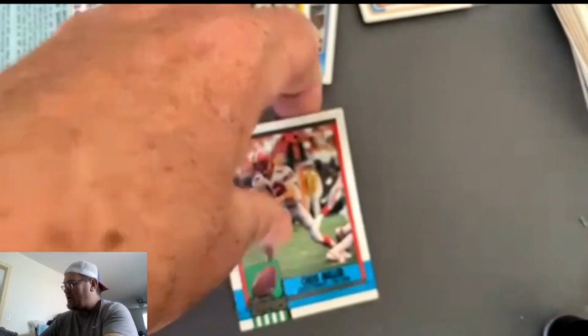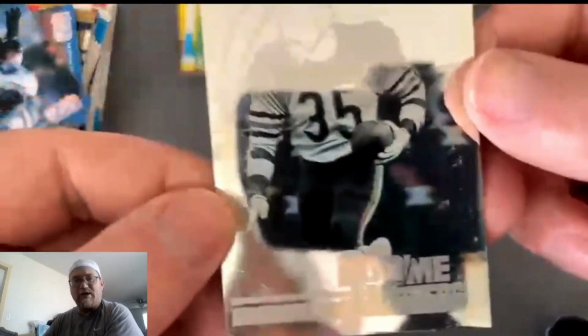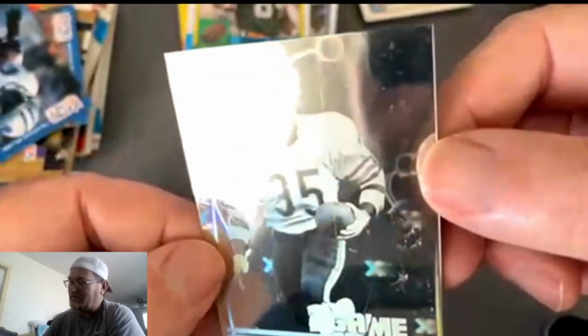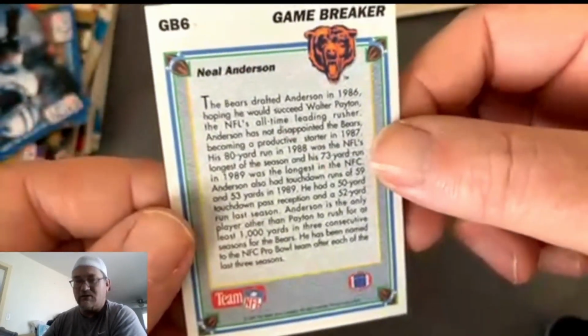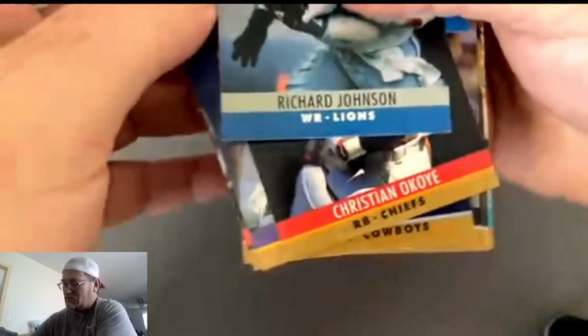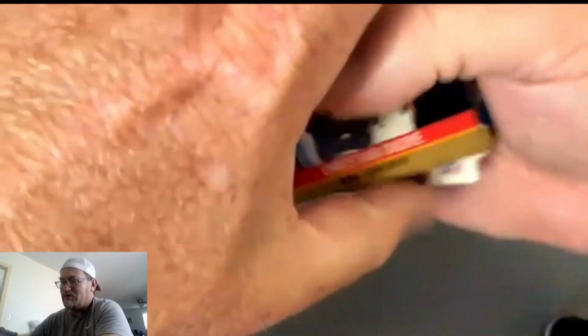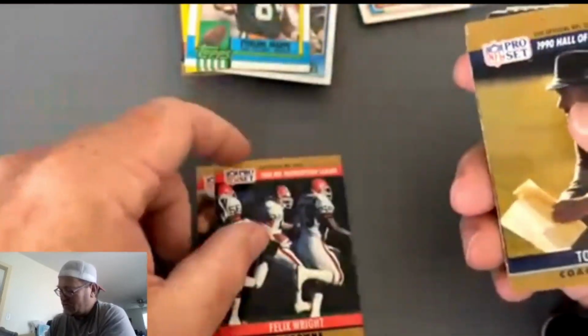Have another little stack here to go through and be calling it good. Pat Swelling on the league leaders. Pretty neat little card there. Giants. It's Neil Anderson. And that's an Upper Deck. Game breaker. Kind of a neat little card. Go through this handful, and call it good. Okoye, Doman. There we go, Tom Landry.